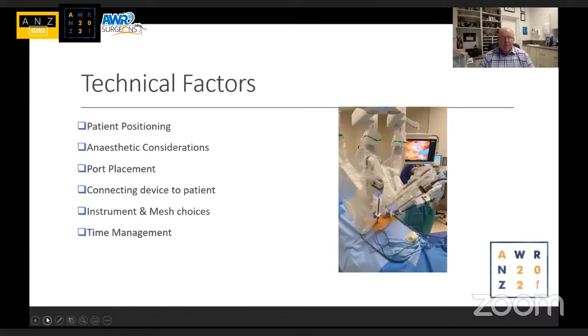Time management is very important because these operations take much longer than you are used to, and they take much longer than you imagine, especially at the start. The timings come down, they get very refined very quickly. However, it's very important that you allow yourself time because you do not want to be doing these cases under time pressure.